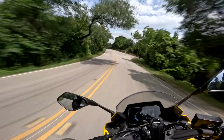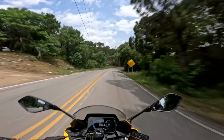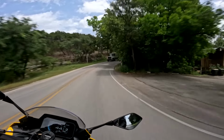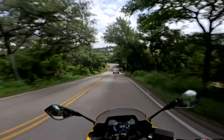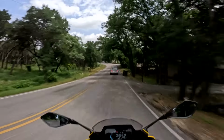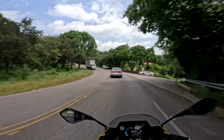Hooking up into fourth gear here. We're cruising. Says the speed limit's 25. That's quite conservative. I know this road very well. You don't have to go 25. You can go a little bit faster. You could do 30, 35, 40. It's not going to be a big deal. We're stuck behind a Camry now.